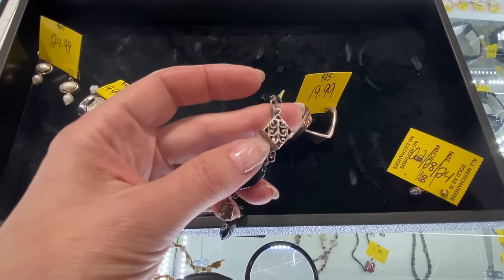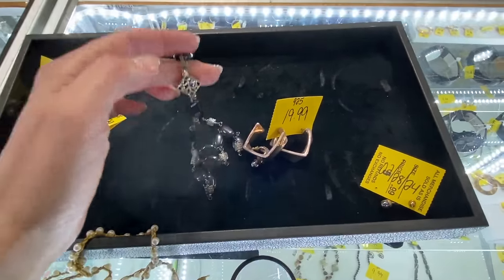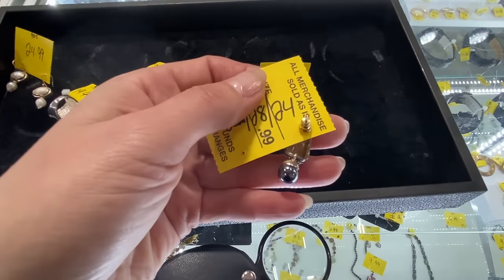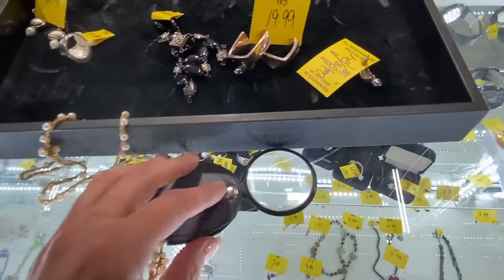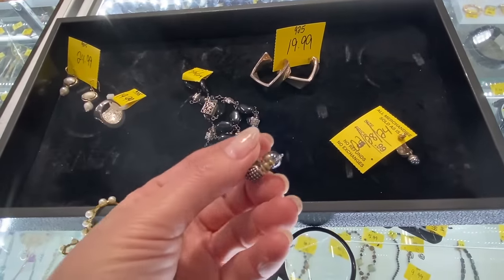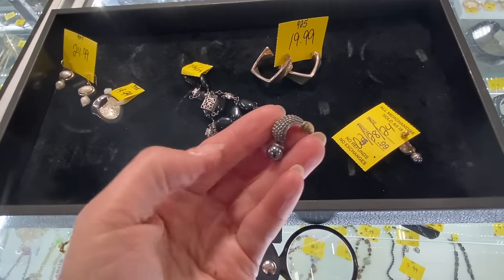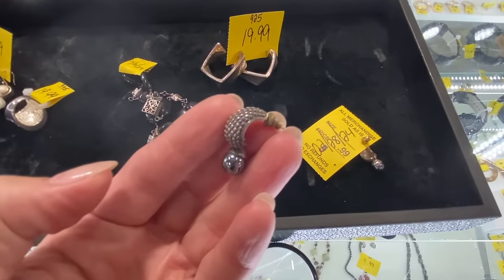This, I absolutely love this clasp. Look how cool that is. All wired. And then these do have a mark. Where did I put the other one? Here it is. This has a mark on the inside. It's an A, like a capital A. I will try and get a better shot of that later. I am still shopping. Laura's here.